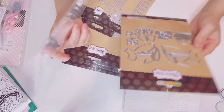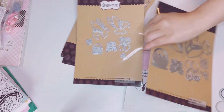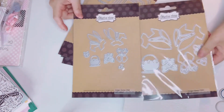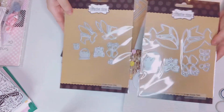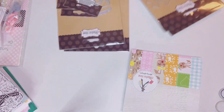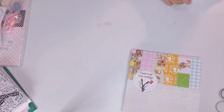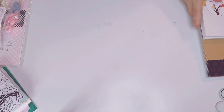And these, oh my god. These are ginger Easter one and ginger Easter two. So that's the ears. Oh my god, it's just cuteness overload. So I got that. I wanted more, as I ordered something else. So that's that.